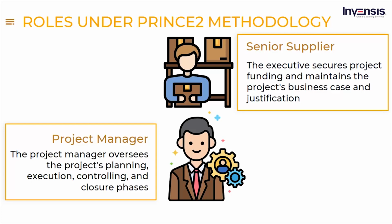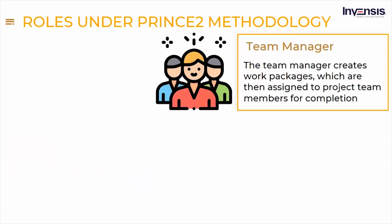Communicate with the project team and customers. Team manager. The team manager is a lower-level manager who is in charge of the project's deliverables on a daily basis. They are responsible to the project manager. They may have a large project team supporting them or doing all of the work themselves, but they are the technical experts. The team manager creates work packages, which are then assigned to project team members for completion. A series of work packages is transformed into a management stage.